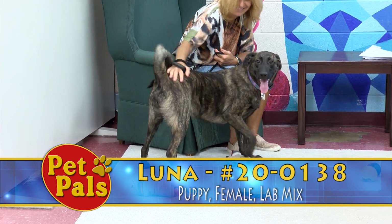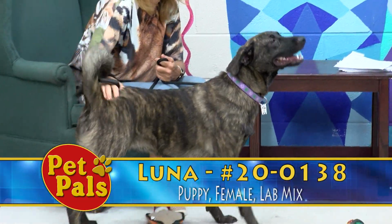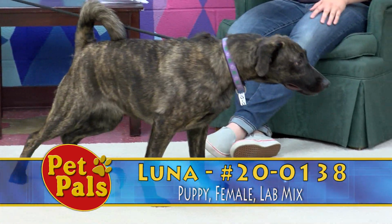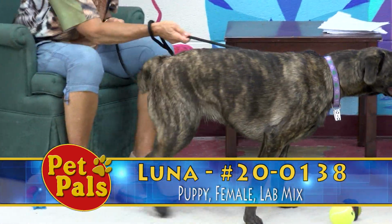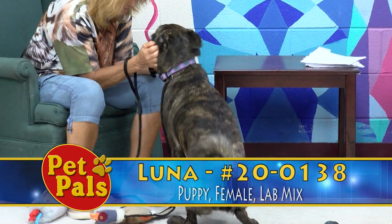In our behavior assessment here, we found that she does indeed keep her kennel clean. She is friendly, of course. She reacts favorably to other dogs. She's easy to get leashed up. She can pull a little bit when she's walking, so a harness might be beneficial for her. No issues with food aggression. She got really excited initially with toys, but then quickly lost interest.